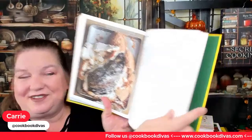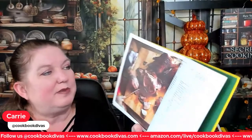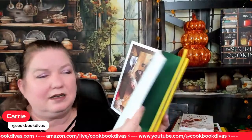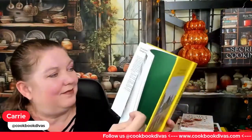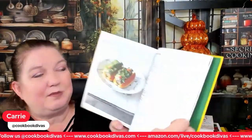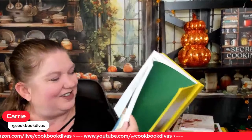Roasted salt crust leg of lamb. Chapter 10, smoked. They're smoking Christmas ducks with orange whiskey and hoisin glaze. Excuse me. Smoked seafood chowder. Smoked trout almondine. And let's jump to the back of the book. Squid and romesco. Grilled sardine and cabbage sando. Shrimp banh mi dog. I love them so much, but hate making them even more. I'm not sure what they're talking about.